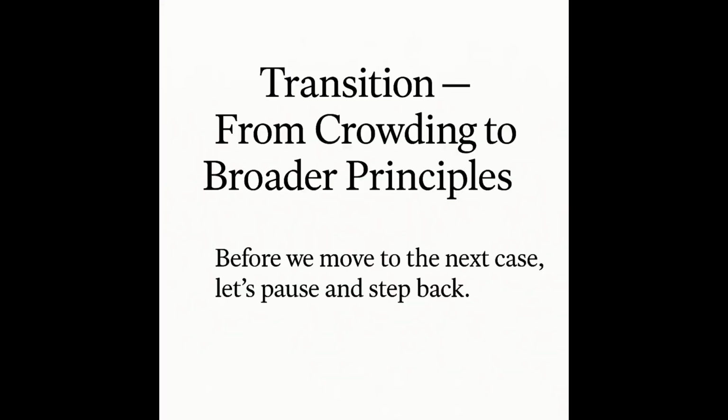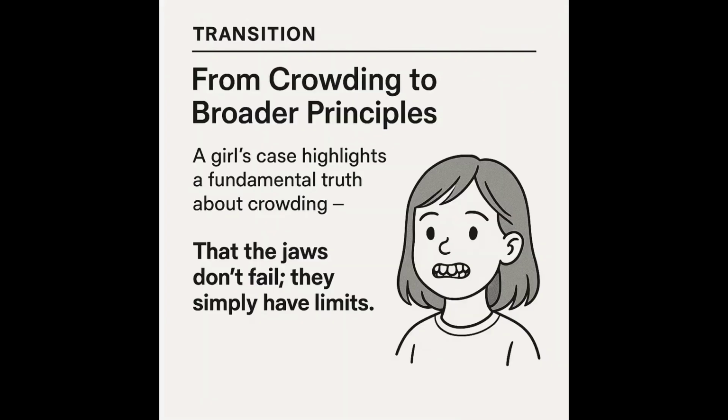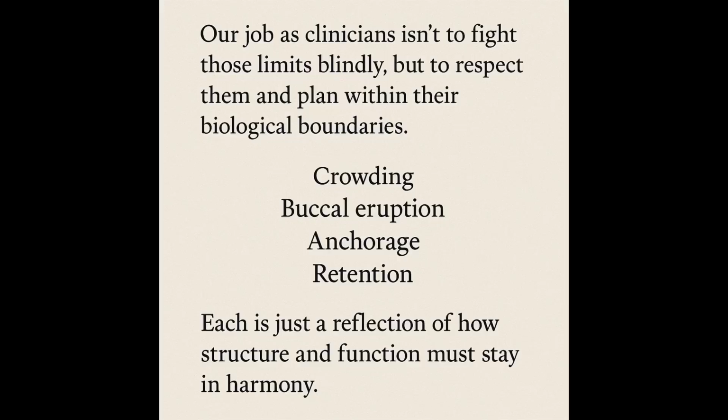Transition from crowding to broader principles. Before we move to the next case, let's pause and step back. A girl's case highlights a fundamental truth about crowding: that the jaws don't fail, they simply have limits. Our job as clinicians isn't to fight those limits blindly, but to respect them and plan within their biological boundaries.